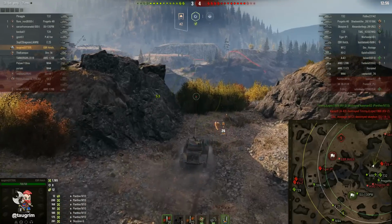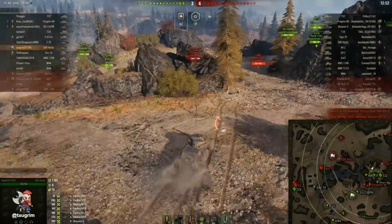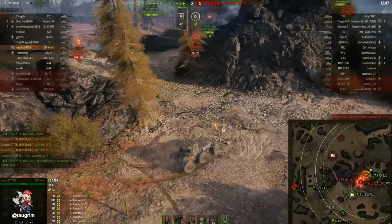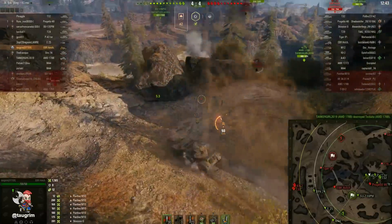At least we committed strong to hill, which is a good thing, right? It's just people weren't being careful enough. And now you can see our SU-130PM just smashed their AMD 178B, and then their Progetto really doesn't have anywhere to go, and he's not a strong DPM tank.